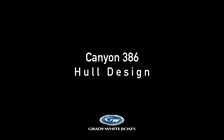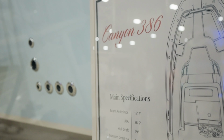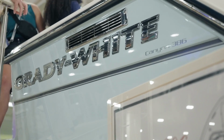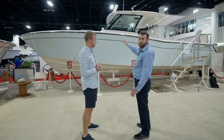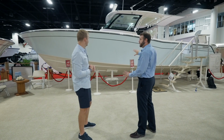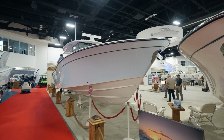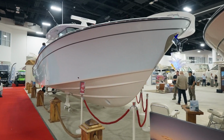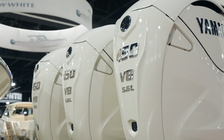So let's start with the hull. Everybody knows Grady's have the best ride, the driest, softest, most comfortable ride in the industry. Same hull as the 376, right? So we've got that beautiful shear line, all the flare up in the bow. It's going to have all the same characteristics of that performance and that handling that you had in the 376. Already world renowned. But inside of that hull, everything else is different.